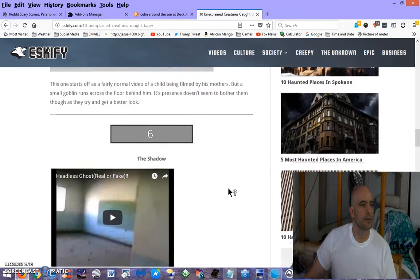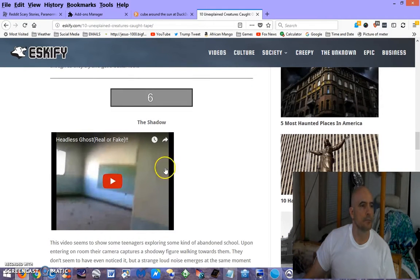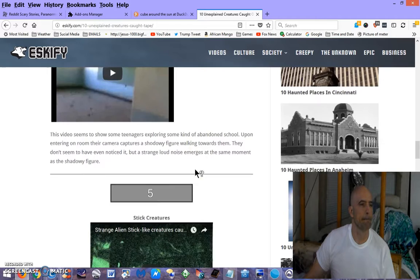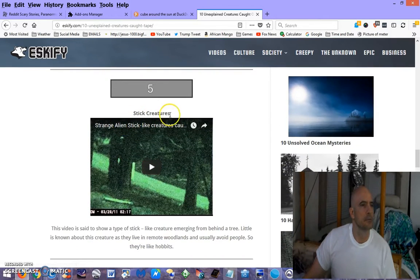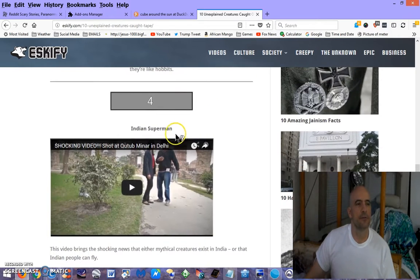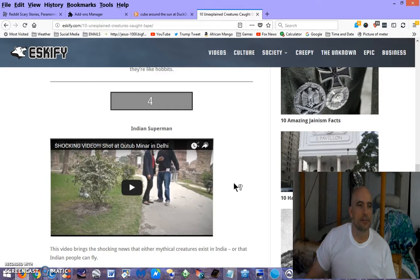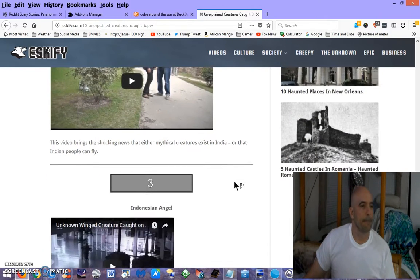That's removed. The Shadow. I haven't seen this one at all. Probably a Shadow Man. Stick creatures. Never heard of that. This one is very interesting. Indian Superman. I played it and this guy flies up in the air. You can see him fly. And then he comes back and people are screaming. So it may be fake, it may be real, but it's still very interesting to watch.